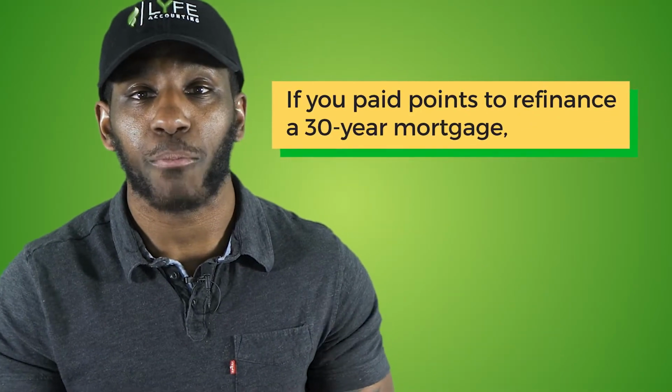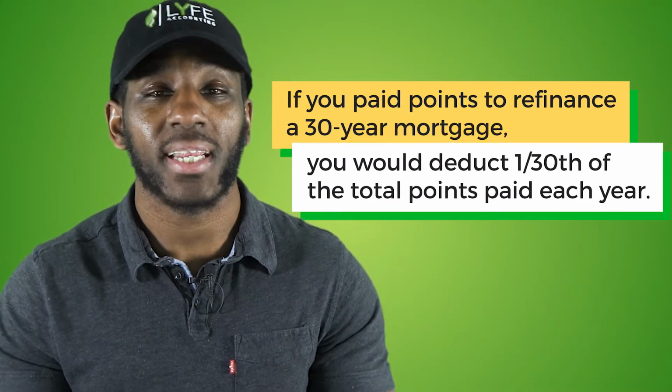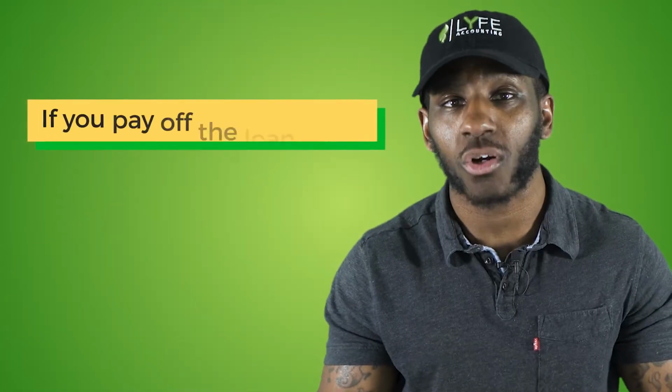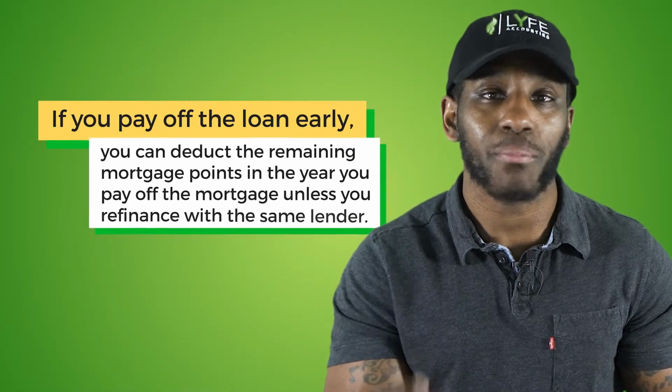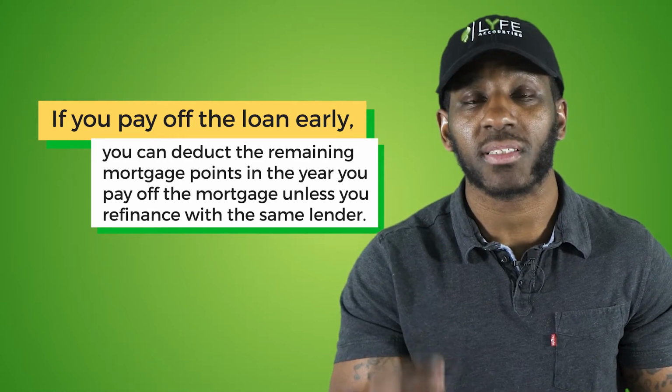Now, if you paid points on the mortgage for your primary home, you might be able to fully deduct the points in the year they were paid. But on the other hand, if you paid points to refinance your mortgage or to purchase a second home, you will generally deduct the mortgage points over the life of the loan. So if you pay points to refinance a 30-year mortgage, you would deduct 1/30 of the total points paid each year. Now, say if you paid a loan off early, you can deduct the remaining mortgage points in the year you pay off the mortgage, unless you refinance with the same lender.